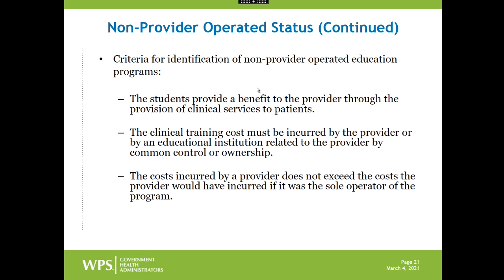And the other thing here, kind of going back to incremental costs, that same similar discussion, the costs incurred by the provider cannot exceed the cost that the provider would have incurred if it was the sole operator of the program. In other words, if you're operating under some sort of structure that splits the ownership or splits the operatorship of this program, the Medicare program is not going to pay you for something that ultimately is inefficient, that costs more. You're only going to be reimbursed for what the efficient cost would have been, what the reasonable cost would have been of operating that program by yourself. In other words, they're not saying that you, under these non-provider operated status rules, are not allowed to split ownership or split operatorship, but if you do, you're not going to be able to get extra reimbursement for that extra cost. You're limited to what it would have cost you to operate it by yourself.